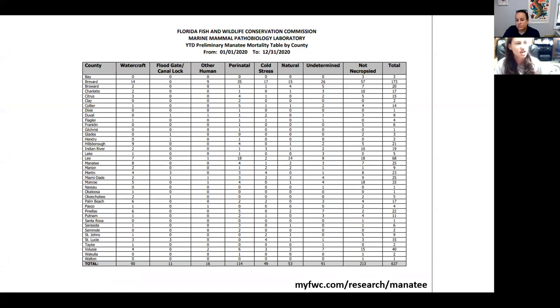So this is a table showing the manatee mortality by county for all of 2020. You can see some of the things that we have spoken about already, like watercraft and cold stress as a cause of death. Gathering information on mortalities allows us to impact management strategies. So we can think, where are the manatees dying? Are they dying from watercraft, in an area where we have speed zones? Are those speed zones effective?